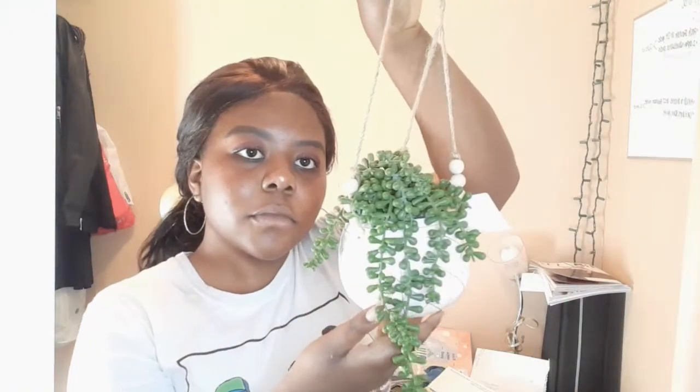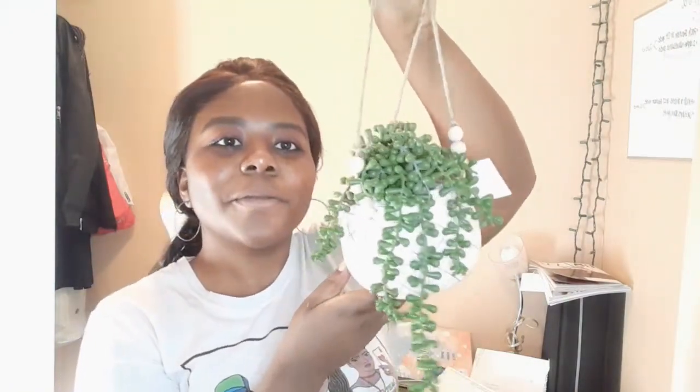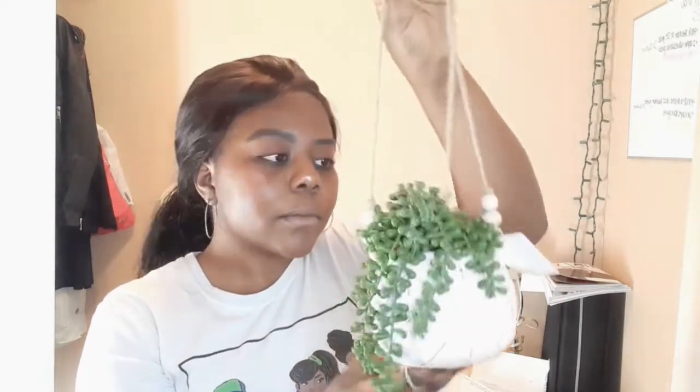And this next thing I got, I just wanted to spruce up the room a little bit, so of course I had to get a plant, also from HomeGoods. This was really just like a random find. I wasn't expecting to get this when I went there, and this was not as affordable, but at the same time it was. It was about $15.